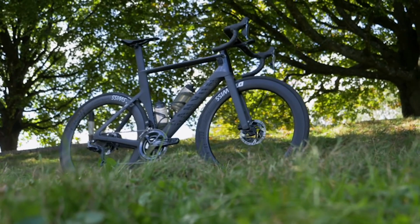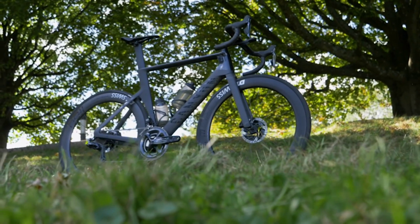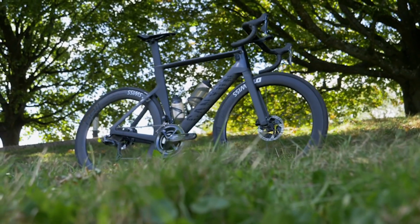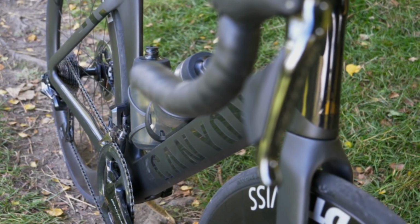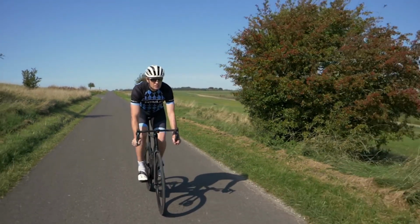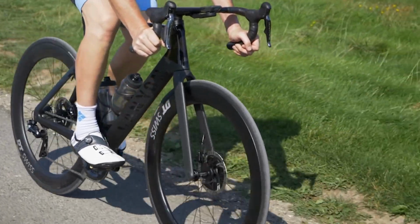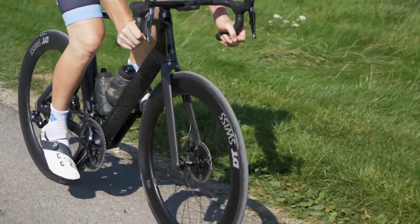Next is the Canyon Aeroad, which is sure to take a few stage wins under a certain Mathieu van der Poel. The Canyon Aeroad might actually play second fiddle to another of Canyon's bikes at this year's Tour de France. The new 2023 Ultimate is rumoured to be at the race, but we haven't seen it yet and we'll likely not see it until the race enters the mountains. So for now, let's focus on the Aeroad.